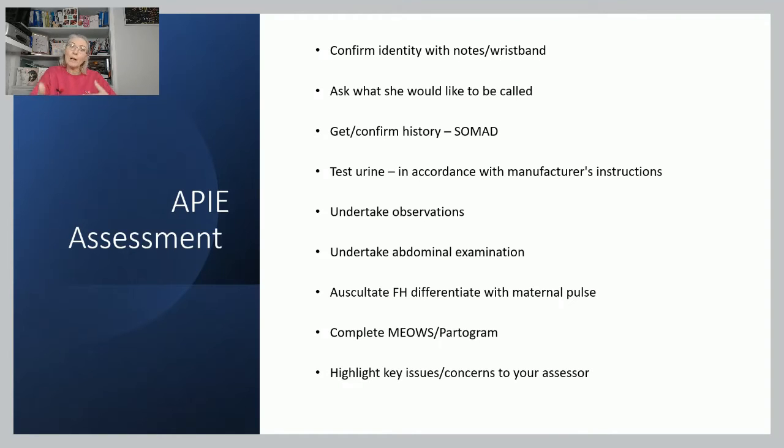Undertake your lateral palpation and verbalise this. I'm going to undertake my lateral palpation to determine lie and position, and my pelvic palpation to determine presentation and descent. Then use your Pinard stethoscope to auscultate the fetal heart for a full minute, and at the same time have your maternal pulse and verbalise that you are differentiating between maternal pulse and fetal heart, and you will have to do it for a whole minute.